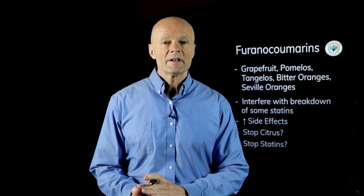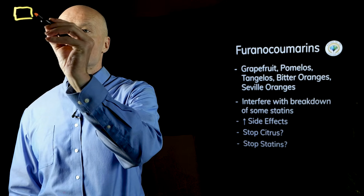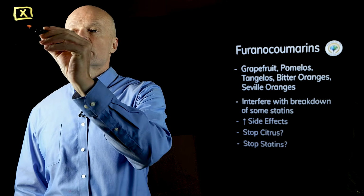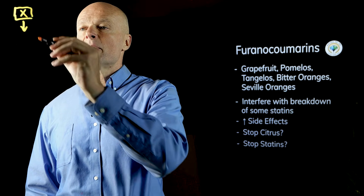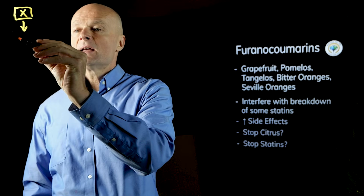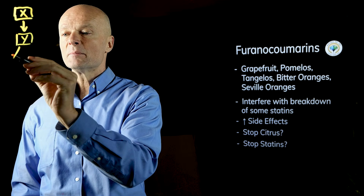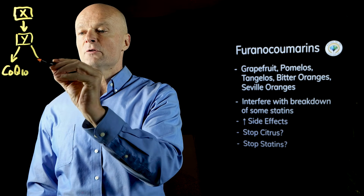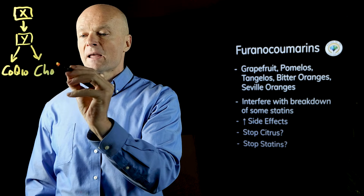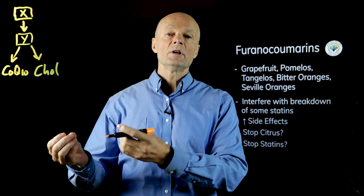So I want to explain a little bit about how this works. Your body manufactures the vast majority of cholesterol in your body. So if you start with a certain compound, and we don't name these because it just gets complicated, then the body goes through a series of steps and eventually it produces something that is going to be the precursor for CoQ10 and for cholesterol. And this CoQ10 is necessary for your body to turn food into energy.